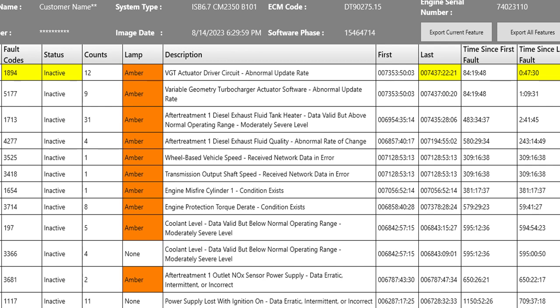So it's on the tank heater, and it says data is valid above normal operating range, moderately severe. When we're talking about the tank heater, it's talking about temperature here. So the fault is insinuating that the tank heater is not supposed to be heating the tank up, and the tank is being heated. So it's faulting the tank heater.